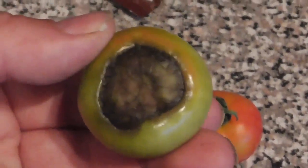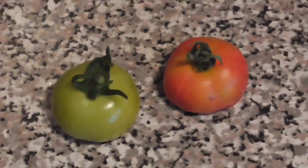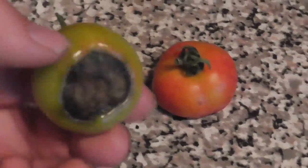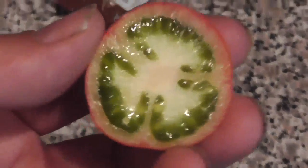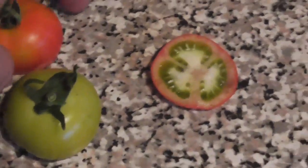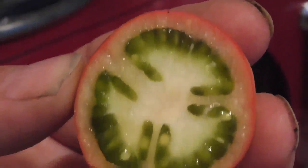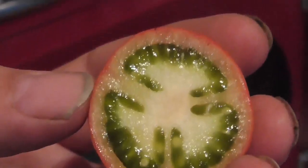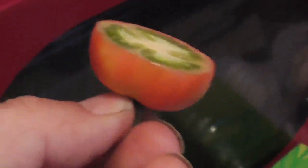So as I say, I've picked these off, there's no more, I'll just throw these away, I wouldn't risk eating them. I've chopped this one open. As you can see, even though it's got the blossom end rot, I've cut it near the base of the tomato, and if you look, other than not being fully ripe yet, it looks fine. So I don't know if that bit is healthy. I don't know if you can chop that up and make chutneys and what have you, but I'm not going to risk it.